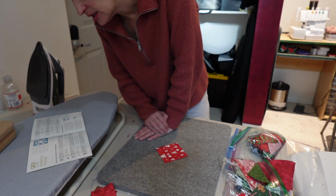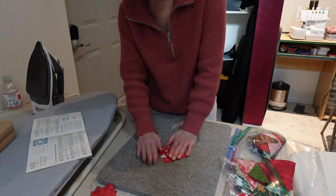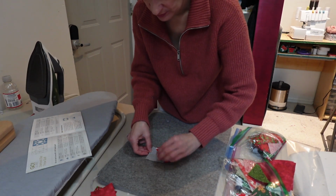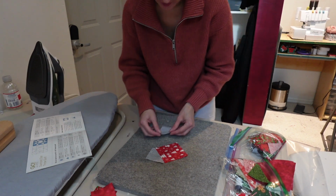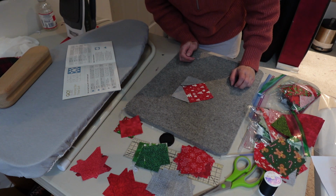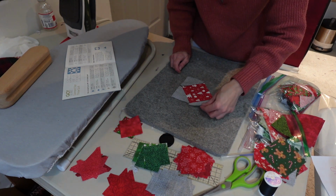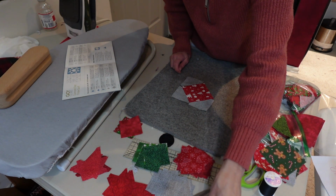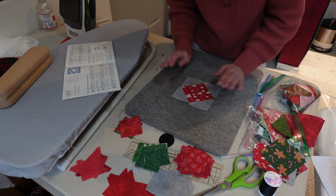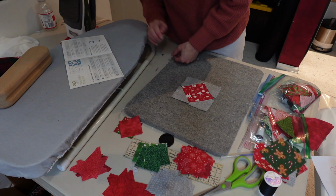And then we need triangles to go around the outside. Better? Maybe a little bit. Okay, so I've got these gray triangles that are going to go around the outside. I've decided to do red, green, and silver because the idea is to work on this to make a Christmas quilt that hopefully I'll have finished by next year.